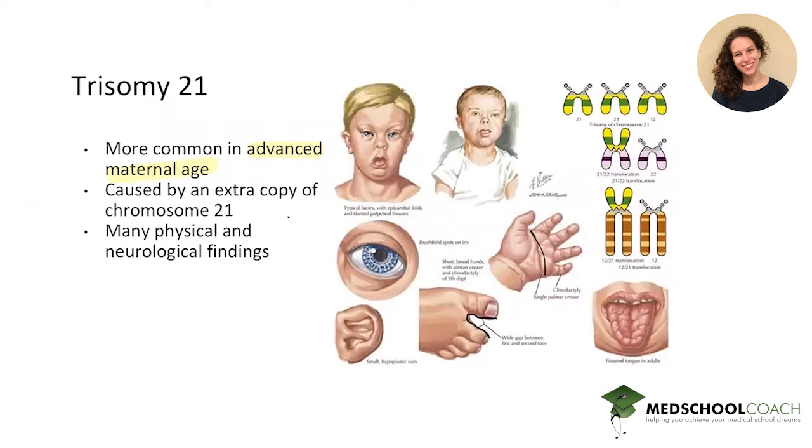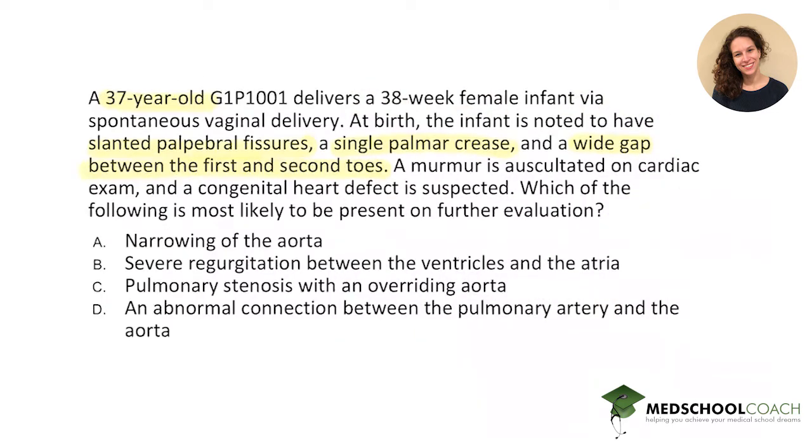So we know which syndrome this baby has. Now we know the baby has trisomy 21, and we suspect a congenital heart defect. So what congenital heart defect? All we know is that this baby has trisomy 21. If we say trisomy 21 plus congenital heart defect, what is the most likely congenital heart defect that this baby has?